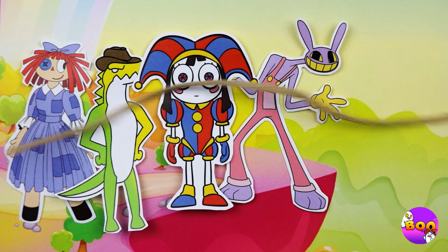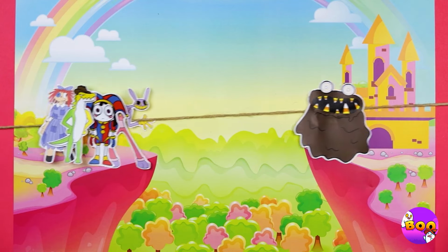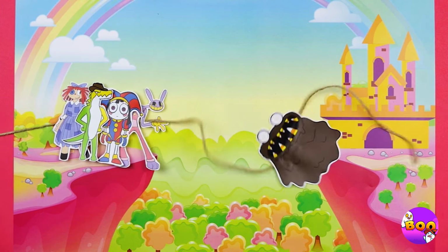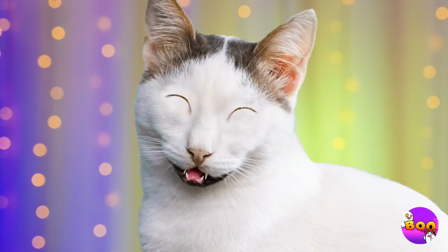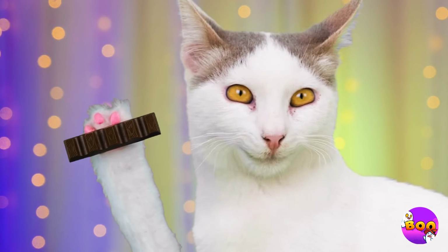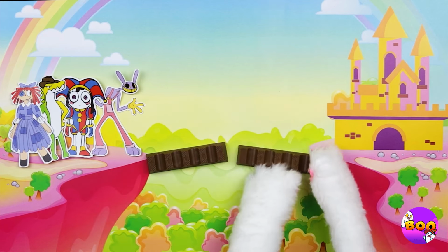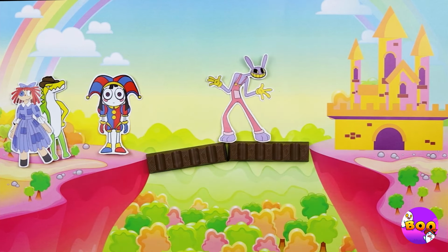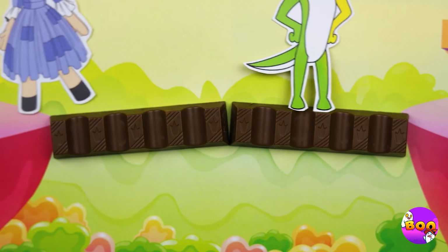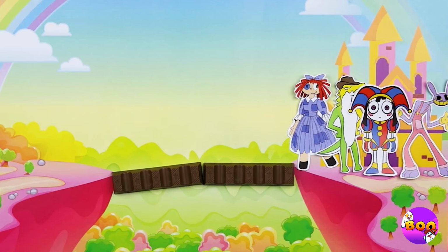And just in time for some tug of war. Just hope that fudge isn't hangry. Well, into the chasm you go. But how are we gonna get across? Easy, we'll whip up a chocolate bar bridge. Steady now. Perfect, you made it through.